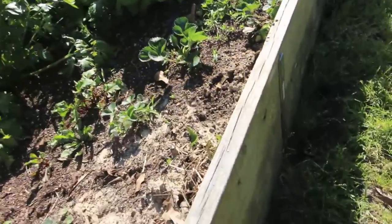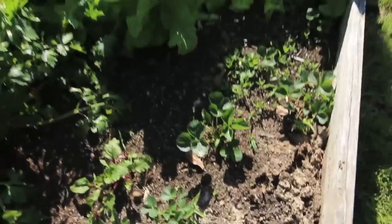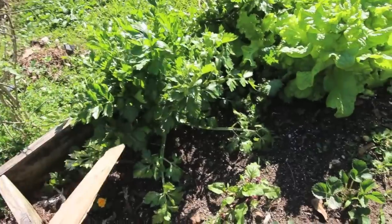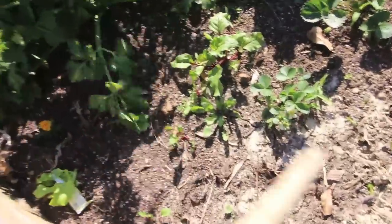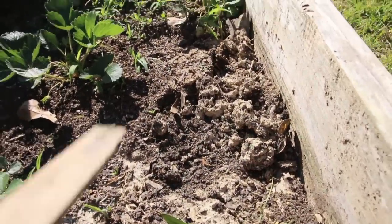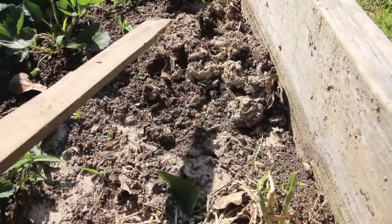Alright, so it's been about a week and it's real breezy today, but I'm gonna try to take y'all in a little close so y'all can see what's been going on. So this is our lettuce. This is celery. Strawberries. But this is what y'all want to see. Did it work? How good did it work?